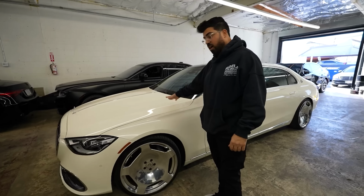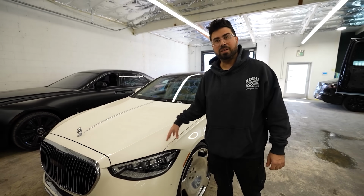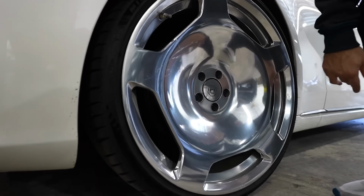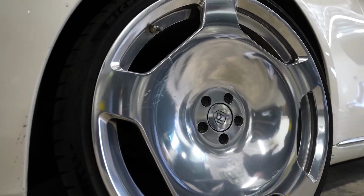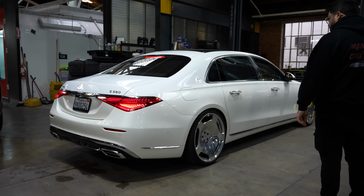I want to do the half top area in white, shiny white, and the bottom stays like this. This is 3-stage pearl white. So guys, this Maybach we did a while back. This had 20-inch wheels. We made the stock wheels into 22s. So for 2 inches of stock look, we made it a bit bigger. But now he's back, so we have an idea that we're gonna do on this car. The top section, we're gonna do shiny white.